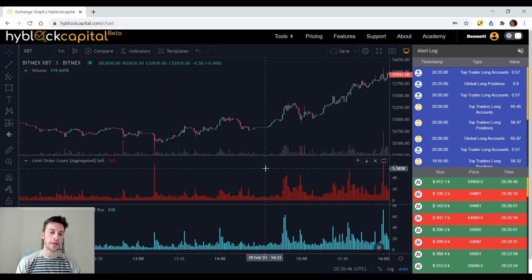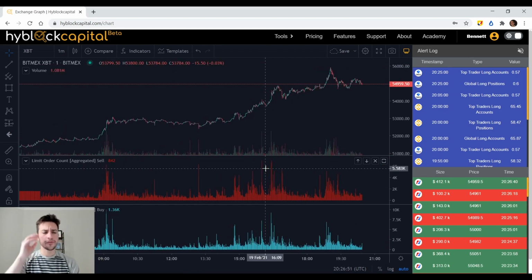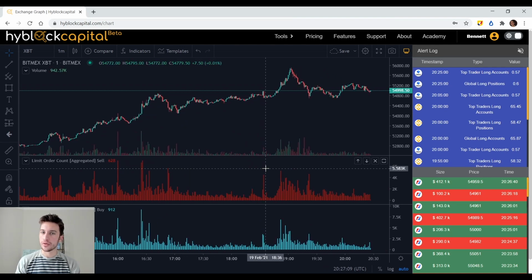So typically I'm going to use this as a barometer for a few things. There's two ways you can view this. One is trend strength, to see how aggressive the sellers or the buyers are. And the other is simple reversals. When you see a massive amount of one side filled, almost always within a short period of time, the price goes the other way.